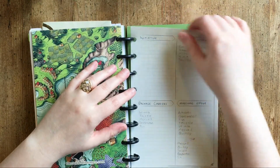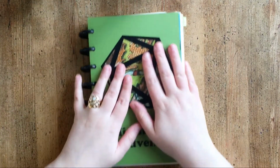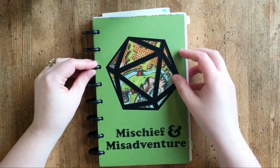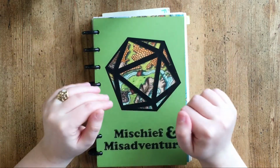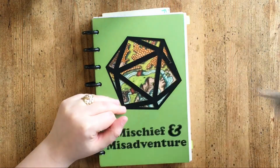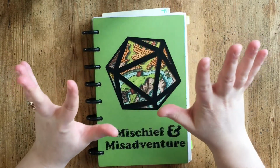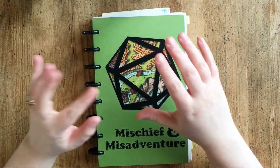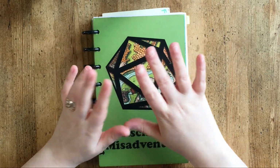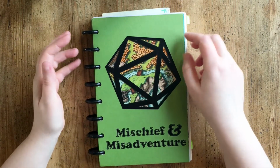And that's everything that I've got in my campaign journal. That's it. I imagine I will probably do another check-in on this journal at some point, but this is where I am with it currently. As you see, I've got a lot of work left in transcribing my notes, but other than that, it's going really well. I love this. I have so many things that I want to put in here and do with this to further customize it. I highly, highly recommend Rook and Raven as a brand and this campaign diary as a product.